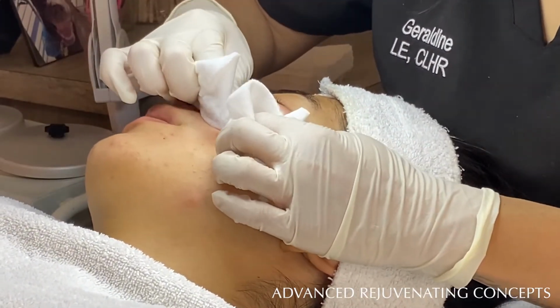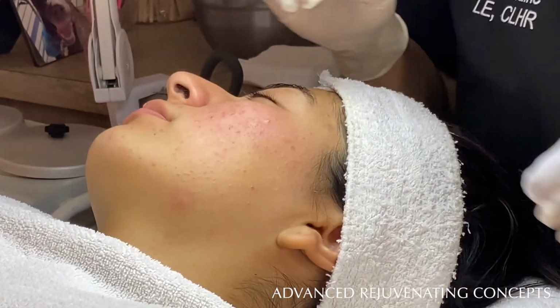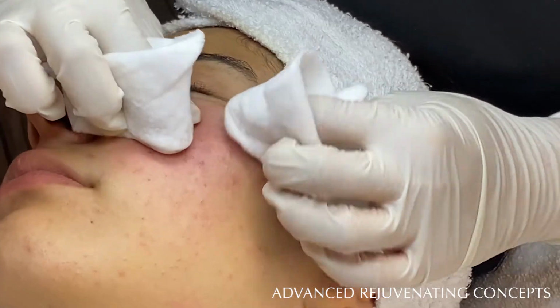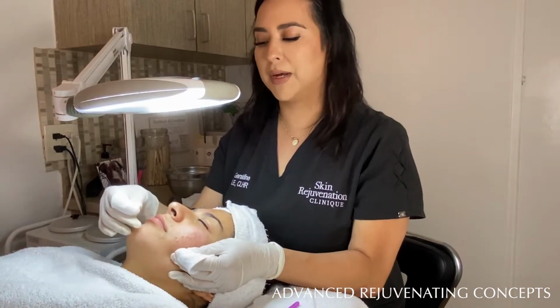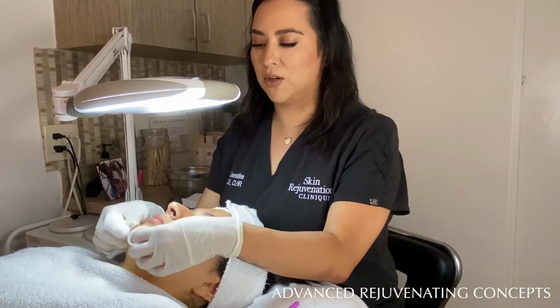Those are a little bit more tricky to treat. You definitely can extract those to try to drain any of the fluid or the bacteria that's in there, but you want to be careful to not over extract it because you don't want to cause any bruising. And that's where you can use the ultrasonic spatula in the ablation mode and use some of the heat on there to help kill that bacteria. And of course, you can use the high frequency machine that uses the electricity to zap that area to kill the bacteria.